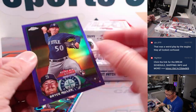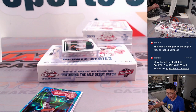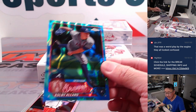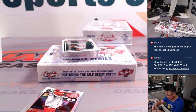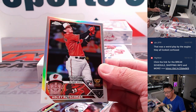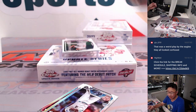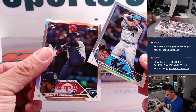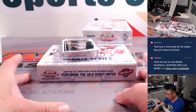Got a Bryce Miller rookie debut to 250. He also had a solid season. Michael with the Mariners. We got Colby Allard to 175 for the Braves. That's gonna be for Alexandros. You got a Rushman rookie card. Rookie debut rookie card for Aaron and the O's. And we've got Nick Fortes, Grant Anderson. All right, autos.